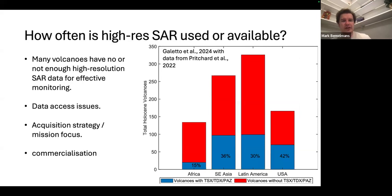One final thing I wanted to discuss is the use of high-resolution SAR data in general. For volcano monitoring, this type of data is far from available in every case. Looking across the board, we'll see that from this particular set of satellites, only between 15 and 42% of the volcanoes that have erupted in the Holocene actually get monitored by these satellites at all. The other volcanoes have no data whatsoever. Other satellite missions are slightly better. We've got Sentinel-1 that has much more global coverage, but that's at a much lower resolution.